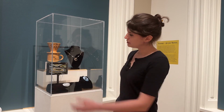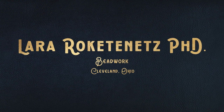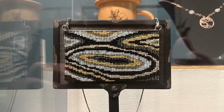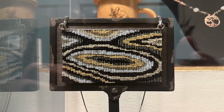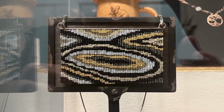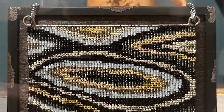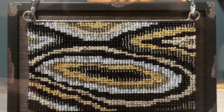This piece here is made by Laura Rocketenitz. Laura is from Cleveland, Ohio. She pulls from her Ukrainian heritage with her beadwork, that she creates these images that represent or mimic images from nature. She really likes to work with reflections and playing with biomimicry.